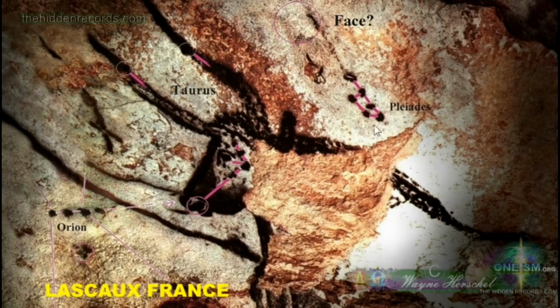Orion, bull, Pleiades, and look carefully here, there's a line going off to what I think is a face, if you look carefully there. So this dotted line was ignored by scholars. For me, it's part of the star map. It even looks like a hand pointing the way to the face. What are the chances of that?